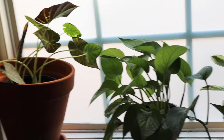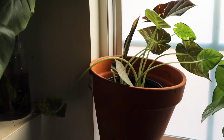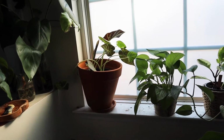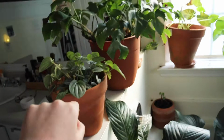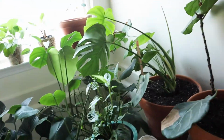This is another kind of pothos. This is an elephant ear, or a caladium. Again, another one a friend gave me. I have a plant friend that gives me lots of plants, and I love it. So that's from her, that's from her, this is from her. She bought this for me for my birthday. That's from her. I think that's the only ones in this room. But that is everything in here.